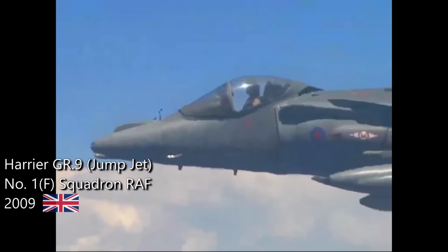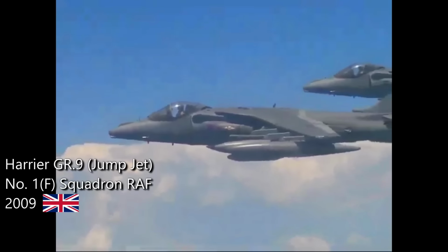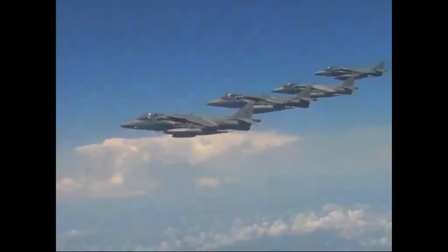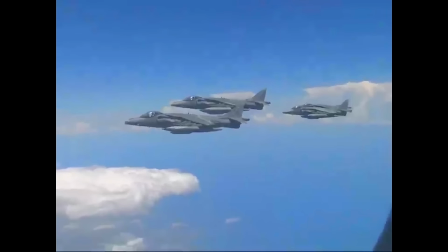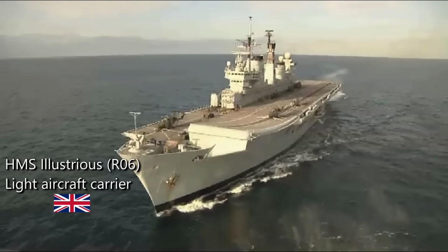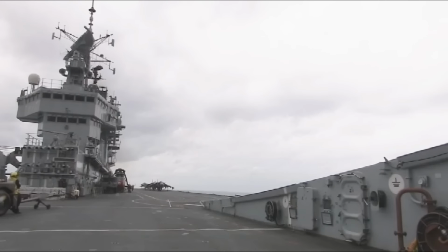However, it should be noted that the RAF at the time were operating the superb Harrier jump jet attack aircraft, capable of vertical short takeoff and landing operations. Conceived at the height of the Cold War to operate from improvised bases such as car parks, roadways and even forest clearings without requiring large and vulnerable air bases. Later, the design was adapted for use from aircraft carriers.